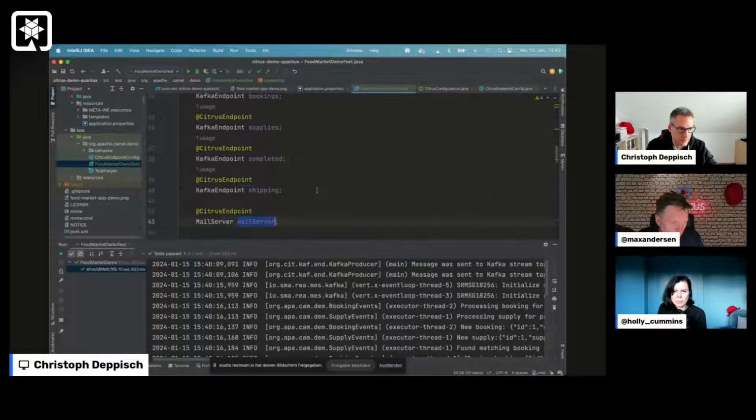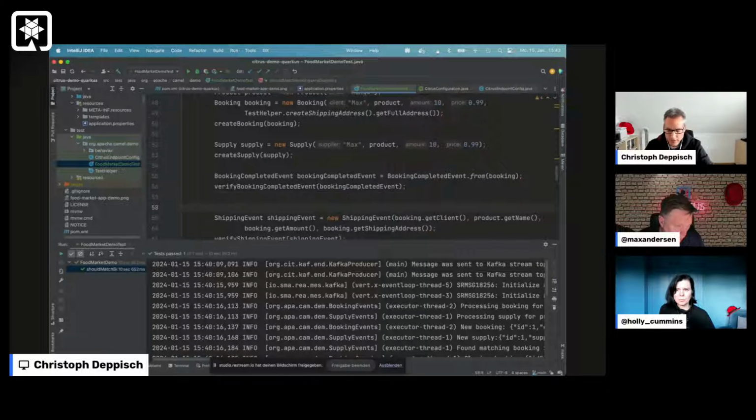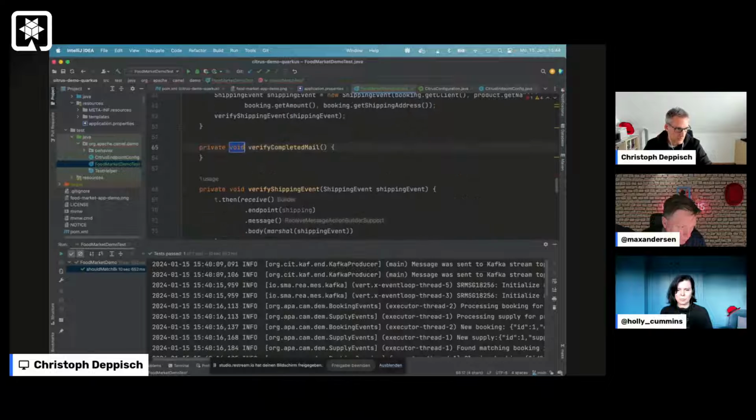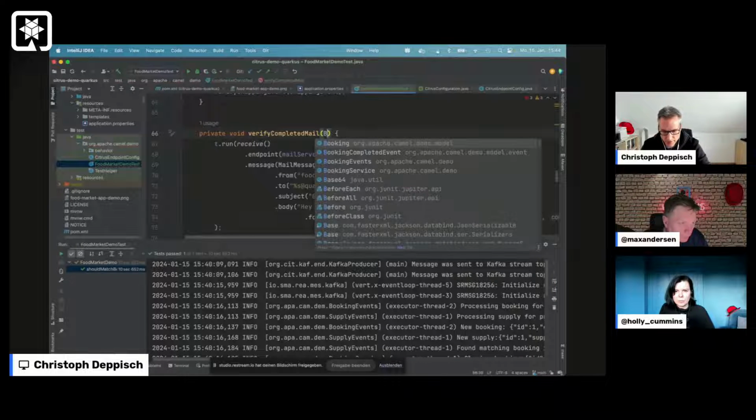Okay, so now I added this mail server component, and in this step in here, maybe after we receive this booking completed event, we should also verify the completed mail. And this is a new step in our test. For simplicity and for time-consuming reasons, I just copy over what I have prepared, because it's only using this send and receive, and it requires the booking.